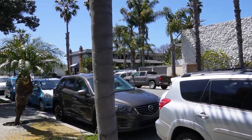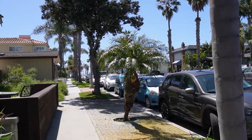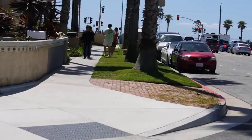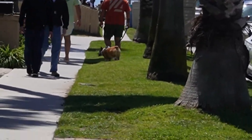So we found parking in the residential neighborhood in Huntington Beach, but there were a lot of cars. But I have an aunt who owns a beach house here, so we were able to kind of park near her place. I'm in my aunt's house right now, but we're gonna go with her. That's my aunt. Oh my god, do you see the little butt over there?